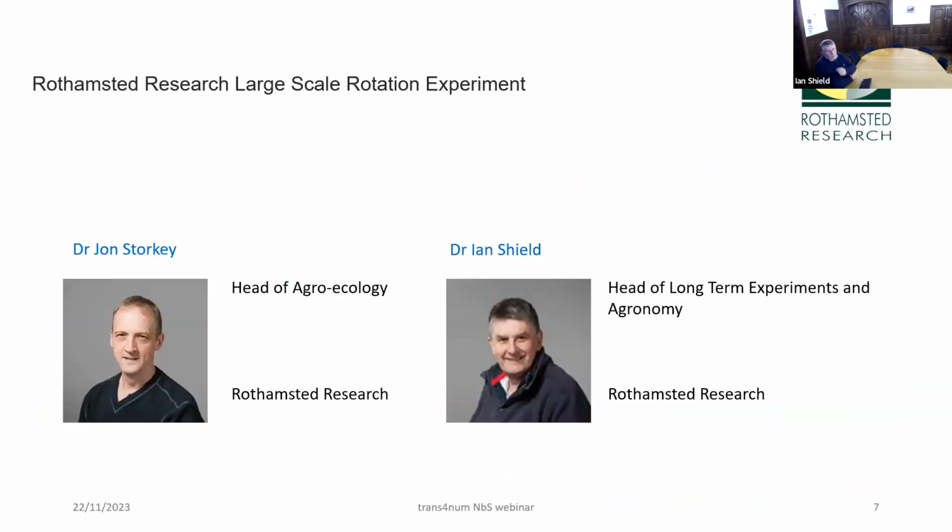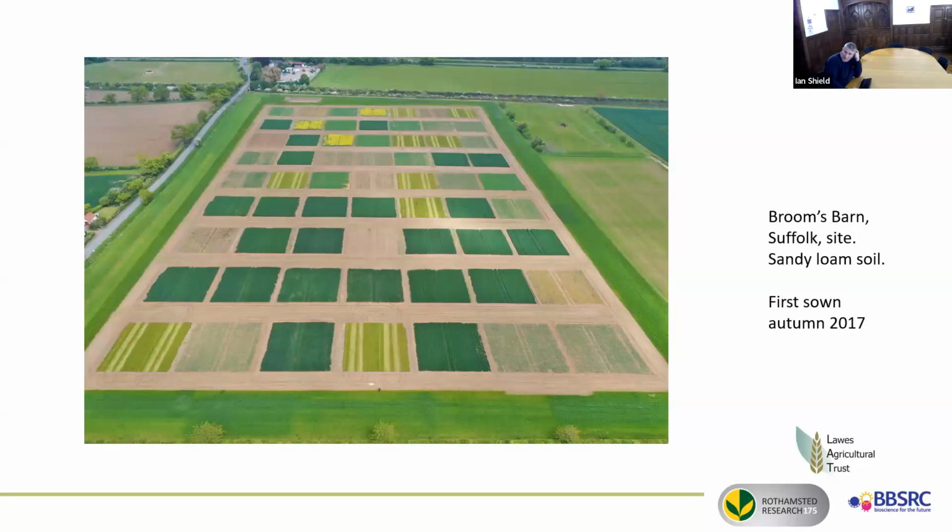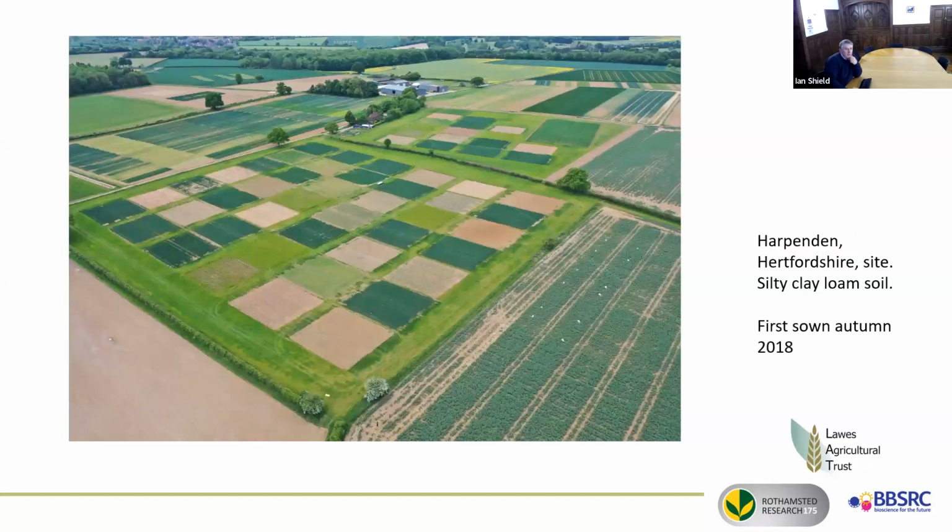So moving on, Rothamsted's contribution to this comes from something which got a working title and nobody ever bothered to give it any other title. So it is called the Large Scale Rotation Experiment, but it does cover, as you'll see in a moment, more than just crop rotations. And obviously it has a cover crop component. We're doing it on 2 sites. This one is Brimsbarn, near Bury St Edmunds, Suffolk, and that's on a fairly light sandy loam. And then our main site at Harpenden in Hertfordshire, somewhat heavier soil, acidic clay. So we've got the contrasting soil types there, but not really contrasting in terms of weather conditions or anything such, just soil.